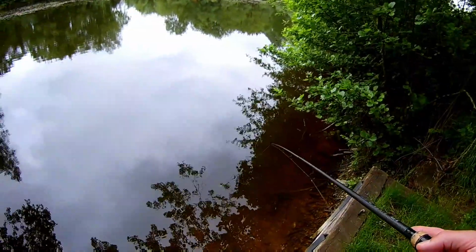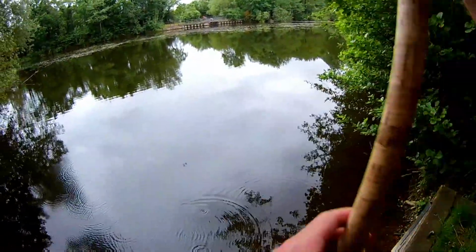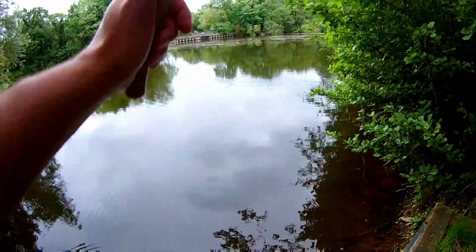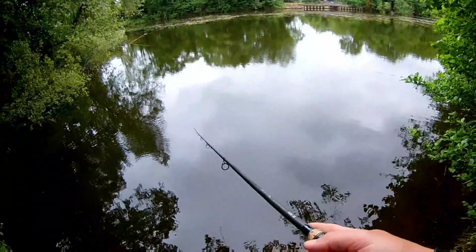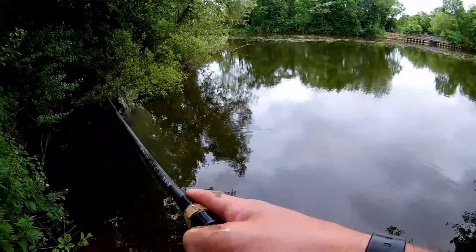In terms of action, yeah, it's nice. Love the action, really. It's having lots of little perch at this. Come on.